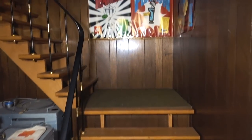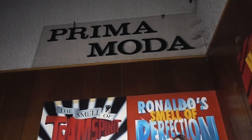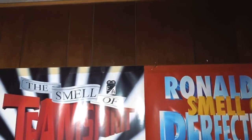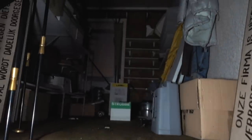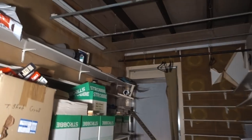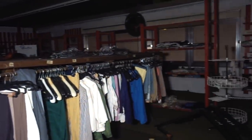And then it's time to show the most impressive part of the shopping mall. Prima Moda. I don't know if that was actually the name of the mall or it was just a shop inside of here. Some posters of Nike. And this is absolutely going to be insane, what you're about to see. I think, honestly, you will jump off your chair. Because when we saw this, our mouths were wide open. Take a look.